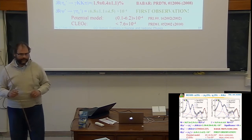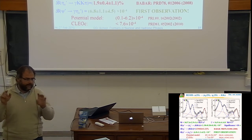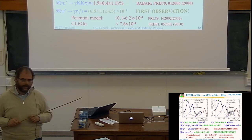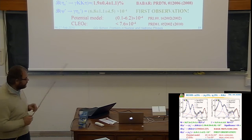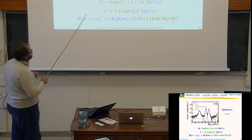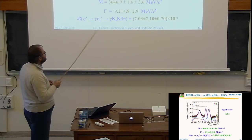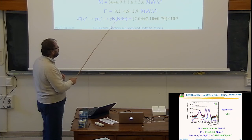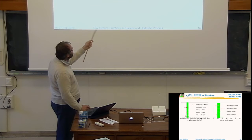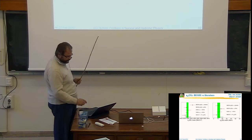So you see a pattern. If you increase the statistics and if you start to simultaneously fit different distributions of different final states, then you are merging, you are averaging on the systematics and you gain in resolution. We will use this trick in other analyses. By the way, we have also observed the same transition also considering the neutral final state. The statistical significance is a bit lower, but the resonance parameters are in good agreement. Here is a summary of the measurements. So BESIII provided the first observation of this radiative transition.